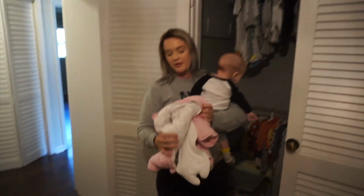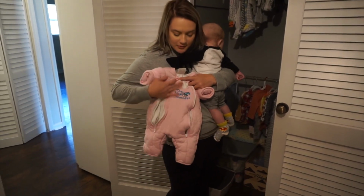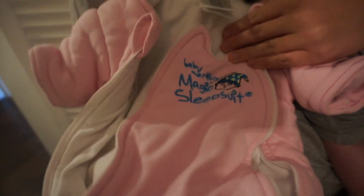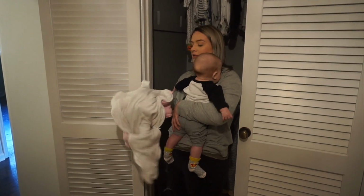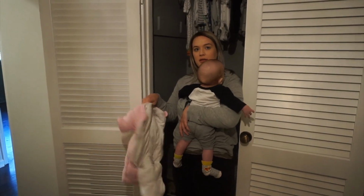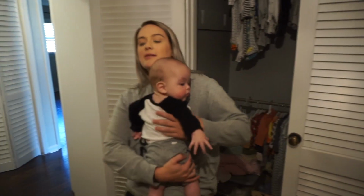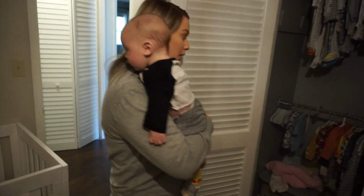This is a godsend. Yes, his is pink because it was a hand-me-down. But this is the Merlin Magic Sleepsuit. Once your baby starts rolling and hates sleeping on their stomach or just moving in their sleep and still has that really heavy startle reflex, these keep them from startling, rolling over, and they can use it until they're able to roll over in this suit. And this is, I think, when we started getting our most consistent sleep with him, I would say probably. Yeah, it was nice. He's been sleeping through the night since 10 weeks, and it was really sad when we had to get rid of it, but he just started doing his own thing.